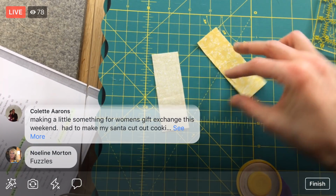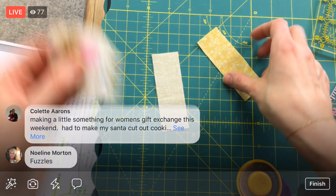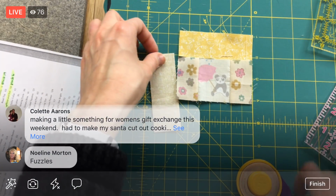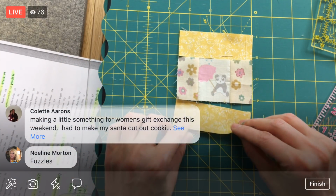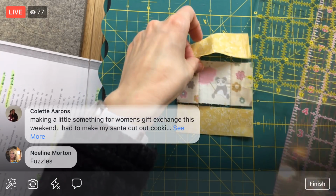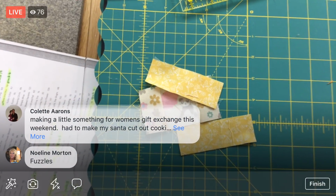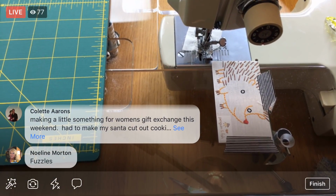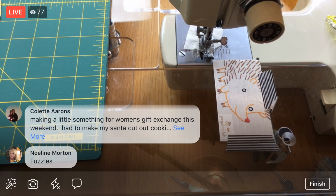So here we go. This is the top and bottom of this now. So this should match up perfectly. So there we go. That gets sewn onto there, and this gets sewn onto here. So that is our next sewing bit. Let's do that. Whew! Glad to be back at the machine and not cutting for like 10 seconds here at least.